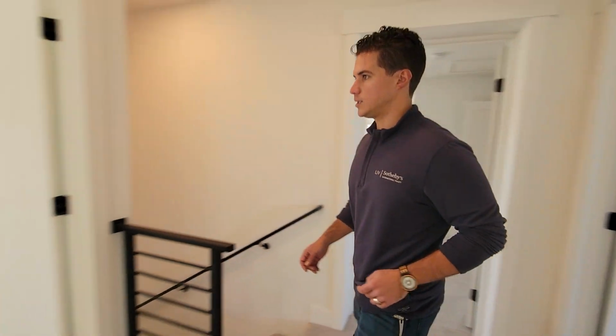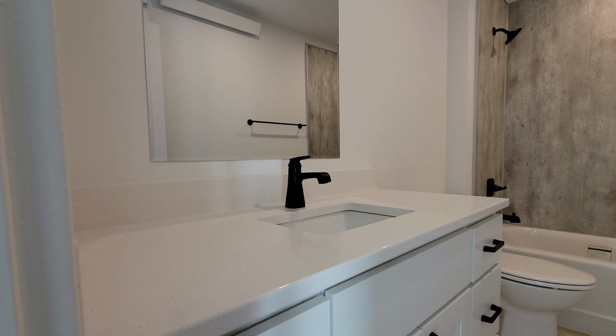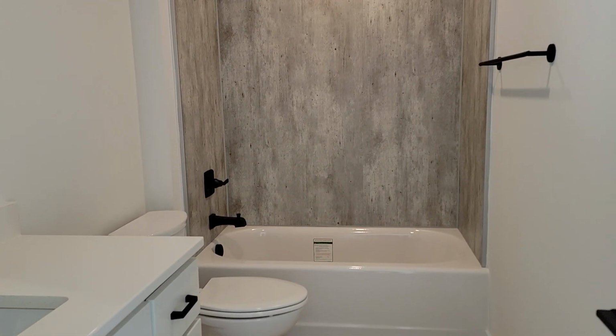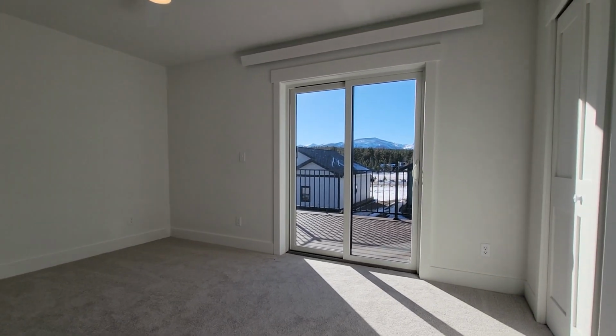And then we walk into the second suite, or the junior suite. So we've got our ensuite bathroom here, single vanity sink. This one actually has a tub, which is nice. And then a little bit smaller on the bedroom, but still very functional. Could definitely fit a king size bed in here.